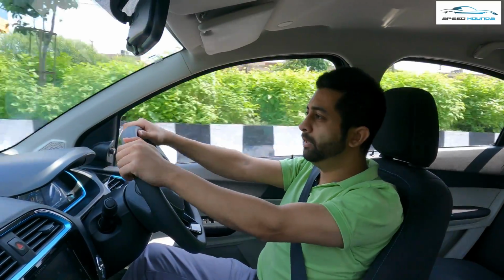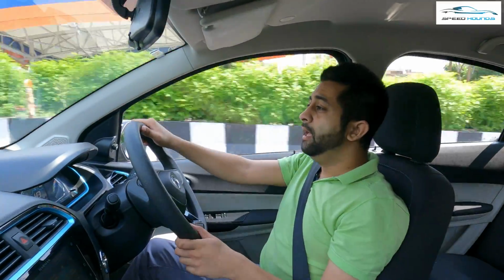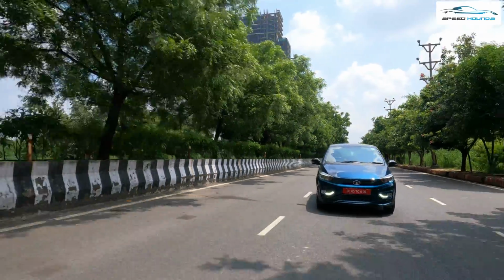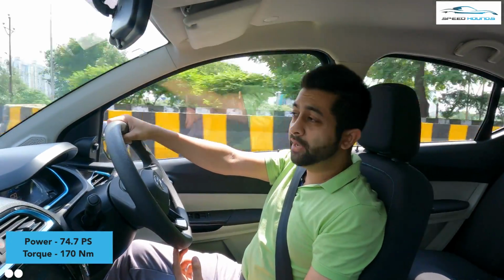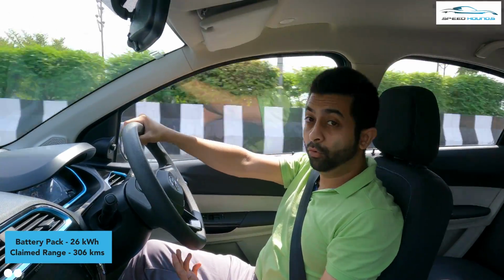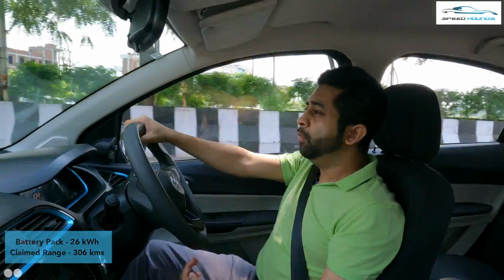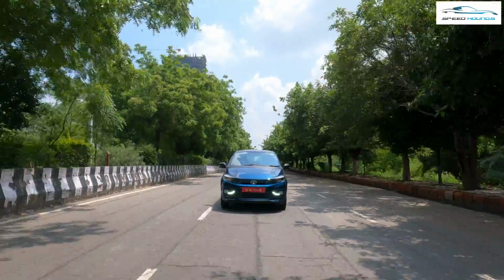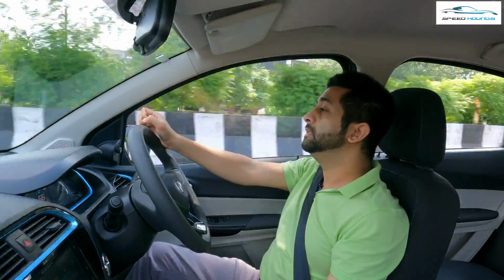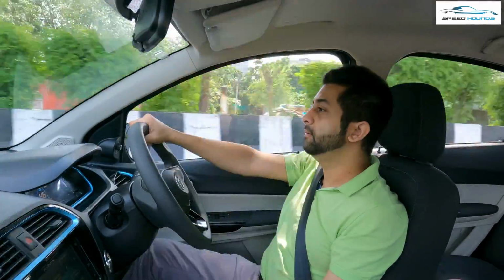The Tigor EV comes with a 26 kilowatt hour battery as compared to the 32 kilowatt hour battery on the Nexon. The Tigor is a front wheel drive setup and the motor is capable of 74 PS of power and 170 Newton meters of torque. The claimed range is 306 kilometers per full charge, with a 0 to 60 km per hour in 5.6 seconds. With the amount of torque, I would not be surprised if the Tigor EV does 0 to 100 in less than 10 seconds.